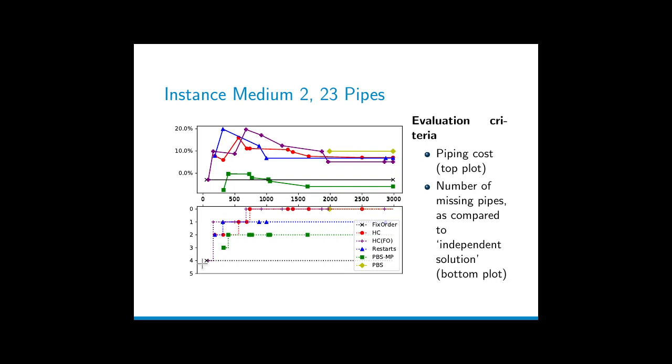There is another algorithm, hill climbing, which starts from that fixed order solution, but manages to improve the number of successful pipes, actually down to the complete set. And all other algorithms have more successful pipes, but then even smaller total cost. The total cost is expressed as a gap to the cost of the independent routing solution.